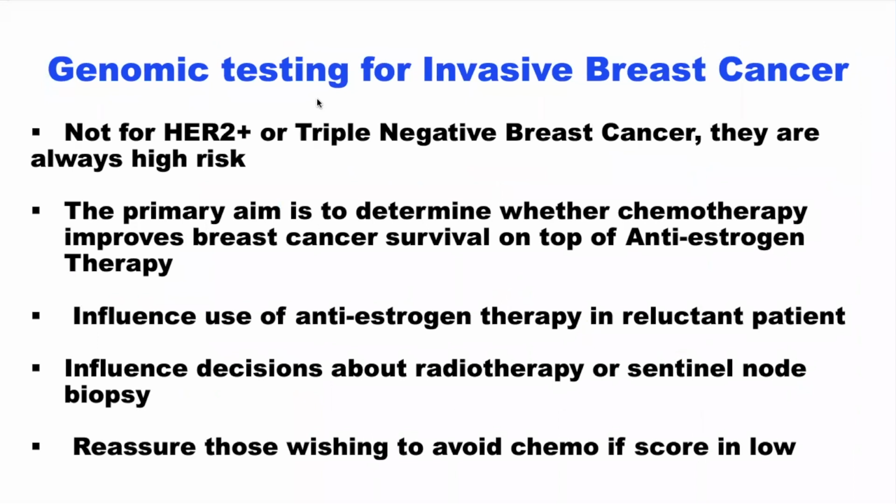For these cancers, those tests always show a high risk of recurrence because, in fact, they do have a higher risk of recurrence. But for genomic testing, the main aim for using it, as I mentioned, is to assess whether or not the patient will benefit from chemotherapy in addition to, or rather on top of, the anti-estrogen therapy that we would expect them to receive.